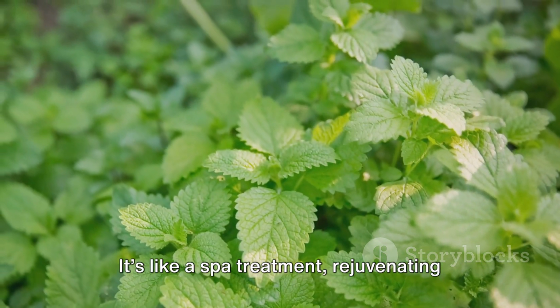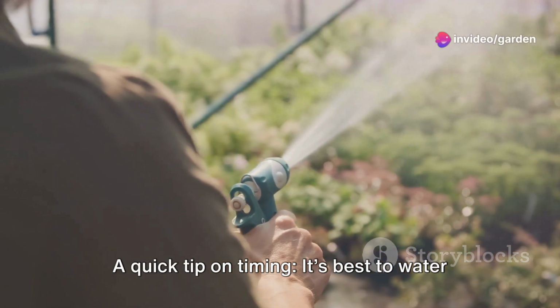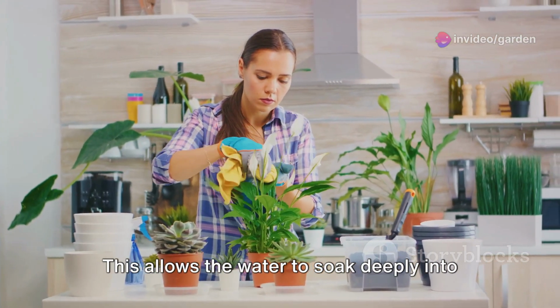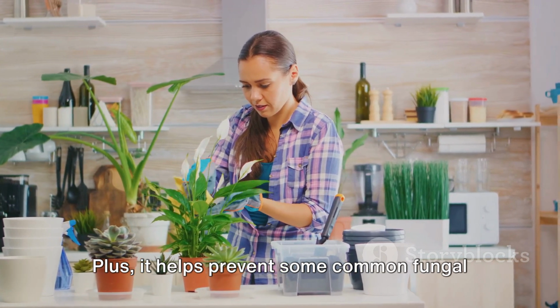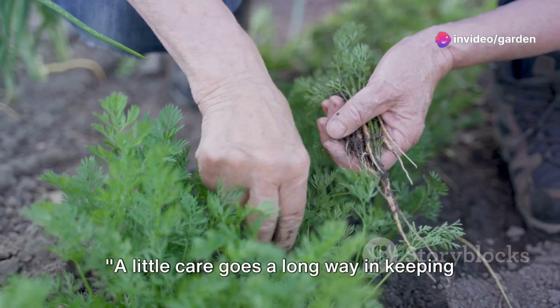It's like a spa treatment, rejuvenating and invigorating. A quick tip on timing. It's best to water your herbs early in the morning. This allows the water to soak deeply into the soil, reaching the roots without too much excess moisture being lost to evaporation. Plus, it helps prevent some common fungal diseases that thrive in damp, cool conditions.